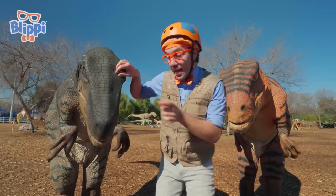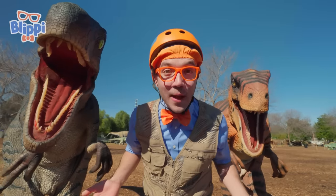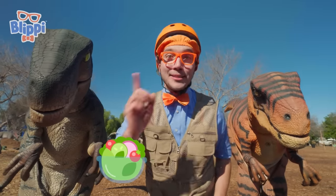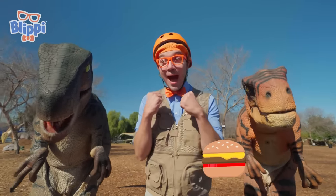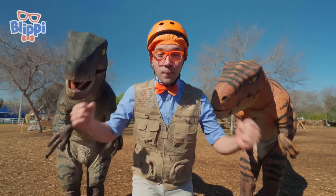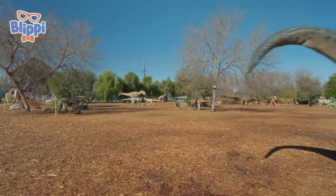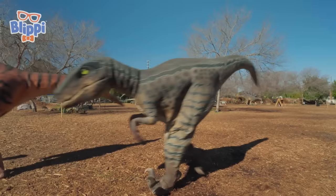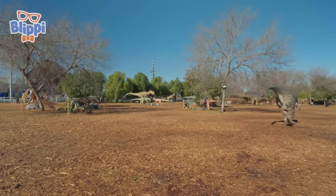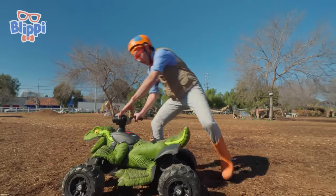Whoa, and do you see? Look, they have really, really big teeth! That's because velociraptors are carnivores, which means they probably wouldn't like any leafy greens, but they certainly would like a hamburger. Yum! Oh, did you also know that velociraptors are really, really fast? Ah! They're super fast! Come on!